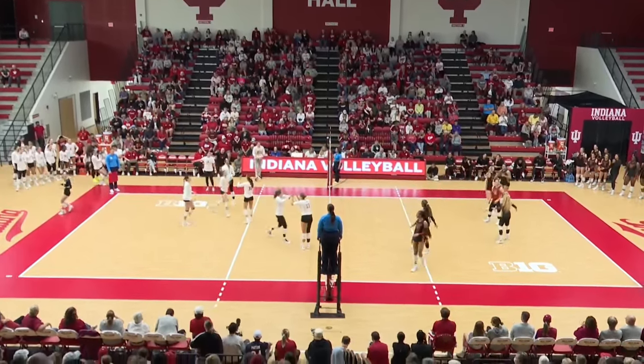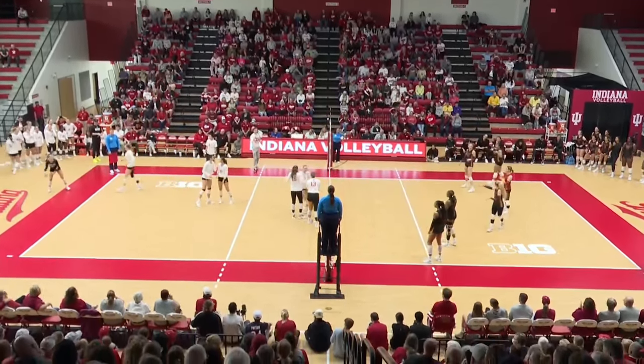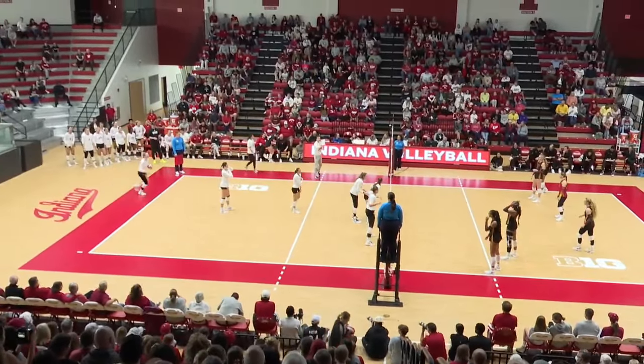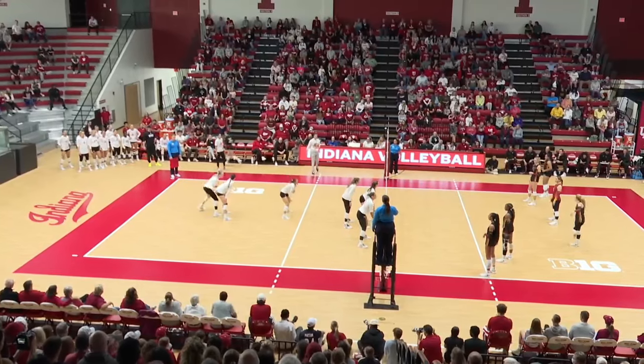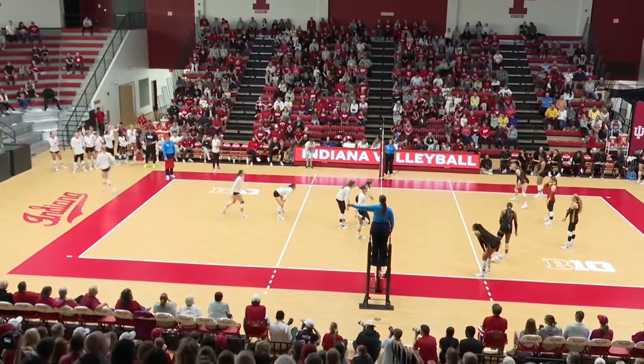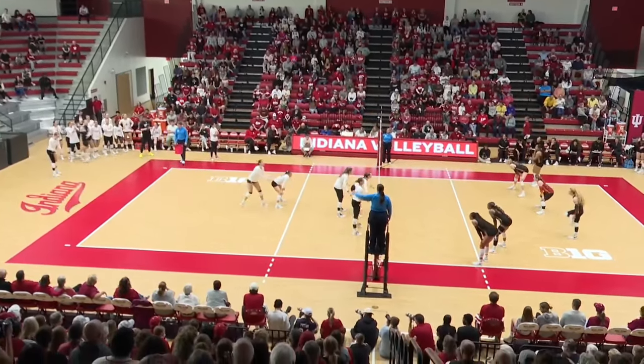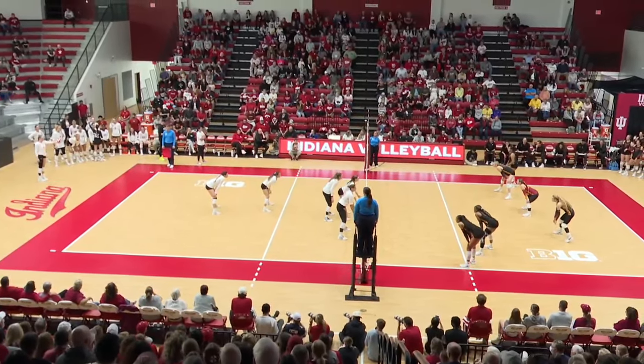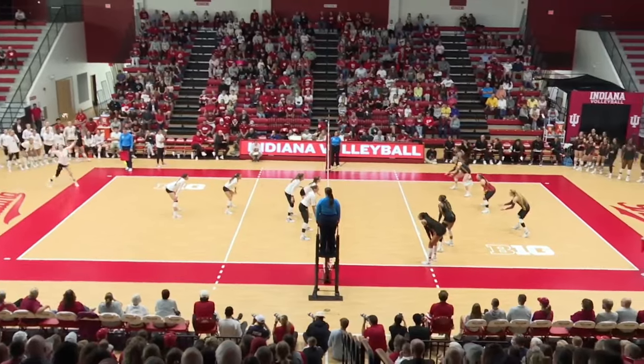IU with a big opportunity here in this first set. They just lost to Purdue, a fantastic team. Now you're trying to fight above .500. You're at that mark where you could spill at .500. But if you win this game, you stay confident, you stay on the right side of things.